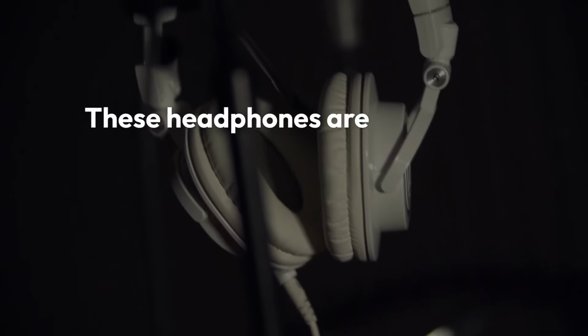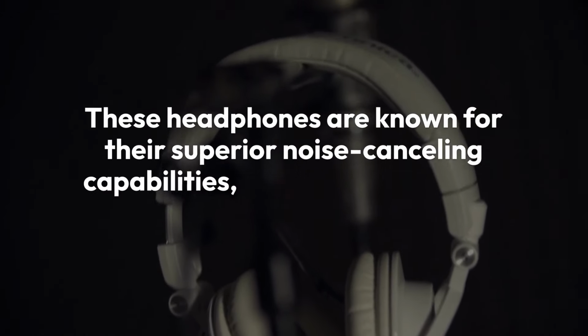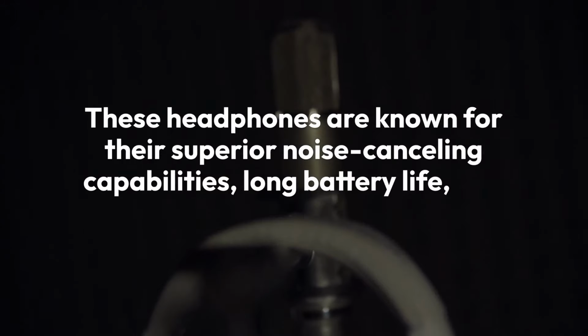Another great option is the Sony WH-1000XM4 wireless noise-canceling headphones. These headphones are known for their superior noise-canceling capabilities, long battery life, and high-quality sound. They also feature touch sensor controls and a built-in microphone for taking calls.